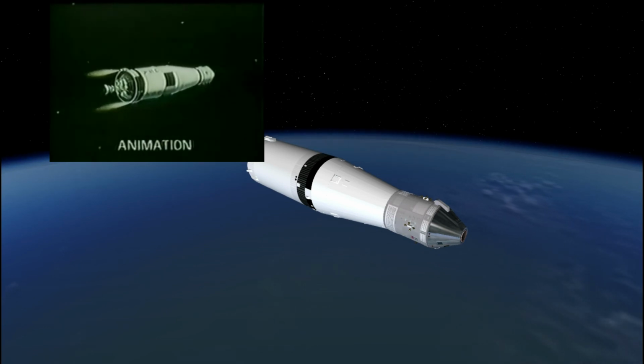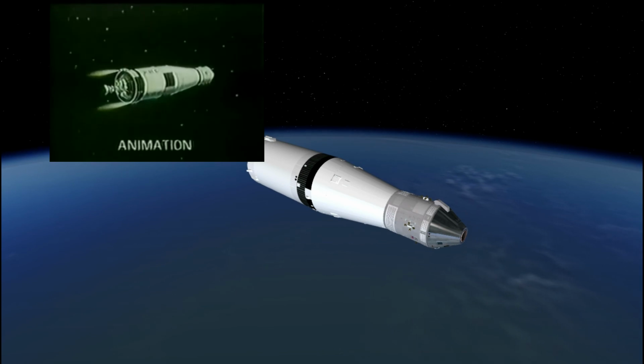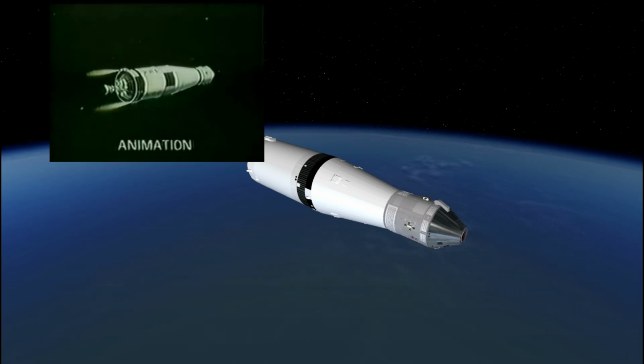We have SECO, says Frank Borman. SECO, and I would call it 11 minutes 30 seconds. That's the engine cutoff. That will be an estimate. 11 minutes 30 seconds. Our launch digital data shows our velocity now 25,577 feet per second. The data now has been reduced, and we show an altitude of 102.5.